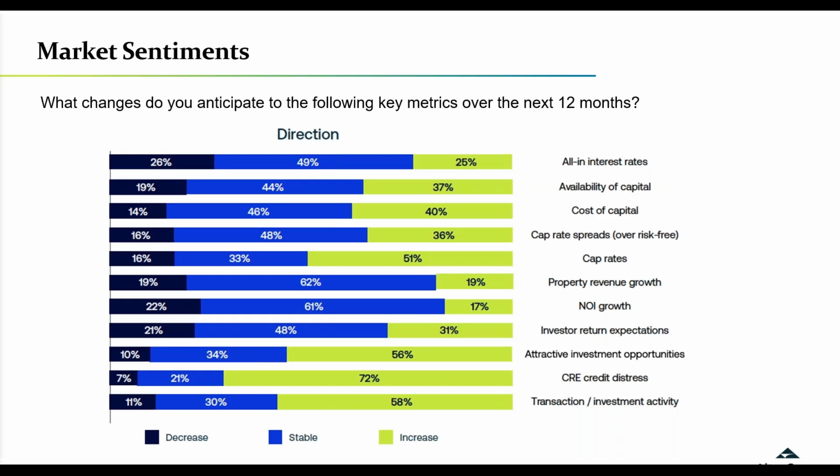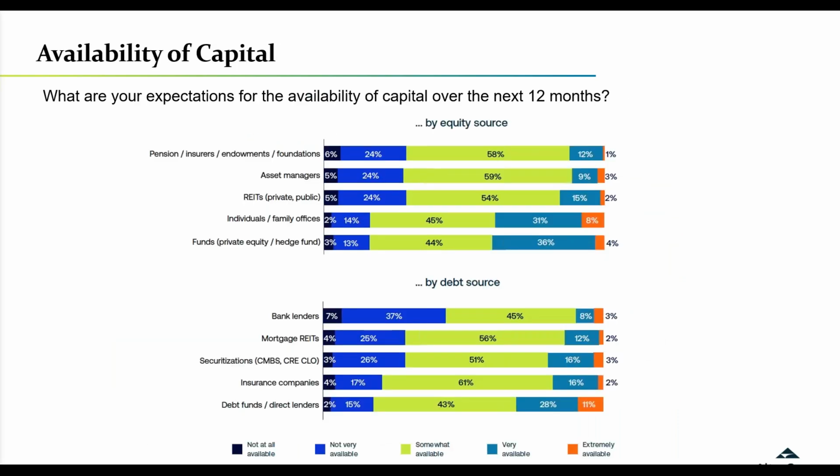The next chart I wanted to highlight shows the respondents' expectations for the availability of capital over the next 12 months. The percentage of respondents that thought capital was going to be available ranged from 56 to 84%, depending on the source. In the equity source categories, we have individuals, the family offices, and the funds, the private equity and hedge funds. They definitely have the highest percentage response indicating that capital will be very available. But overall, there's capital to be deployed, which supports, of course, the other sentiment of increased transaction activity.